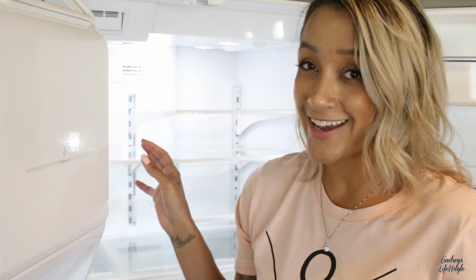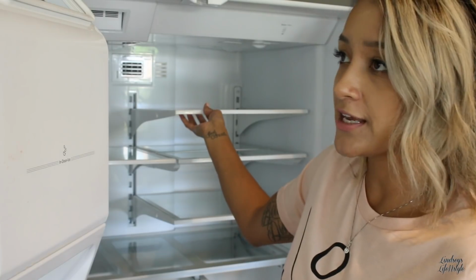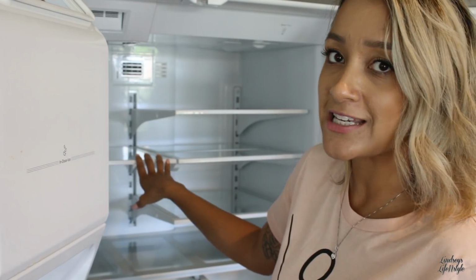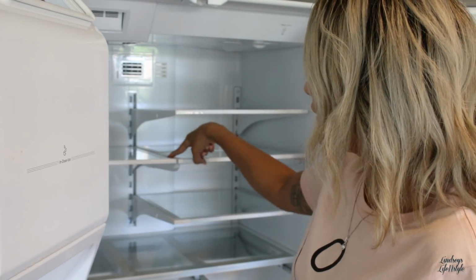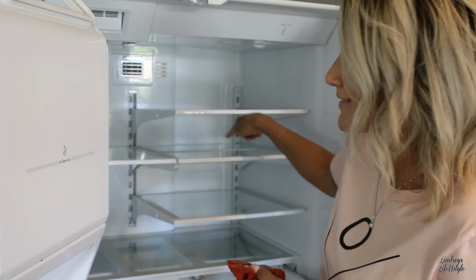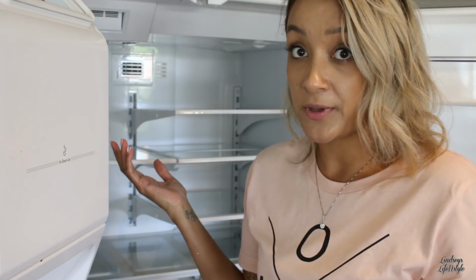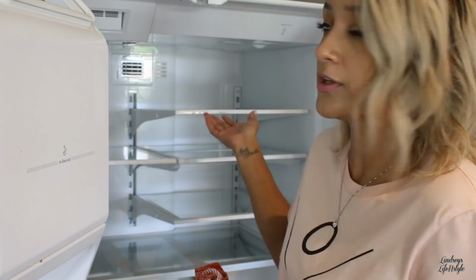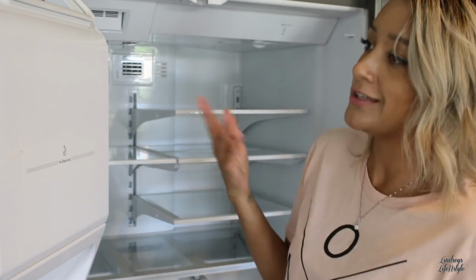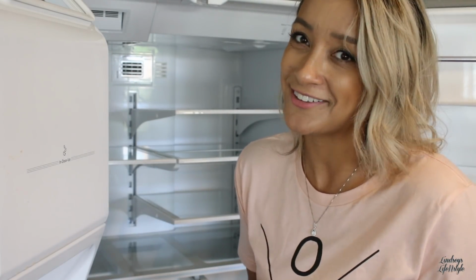What I'm not doing today, but you want to make sure, is to take the glass off these frames here, or you can pull the whole thing out. That makes it easier to clean in the cracks where there might be some buildup where the glass sits. But because I clean mine often, there's not a lot of buildup at all, so I just need to wipe down the glass and clean out the drawers. That's all I'm doing today. But if you needed to know how to really properly clean your fridge, that would be the best tip I would give you.